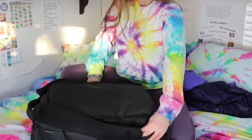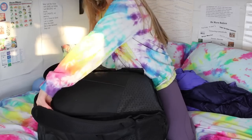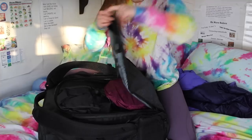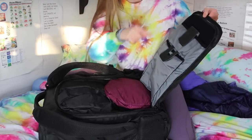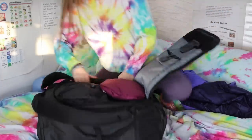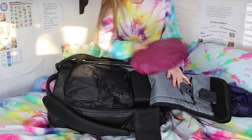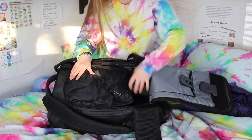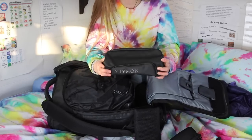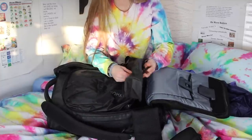But basically there's this main compartment right here. It's a massive flap that opens. I will put my computer here when I travel. And then in here is a small little day pack, my drone, my toiletries.